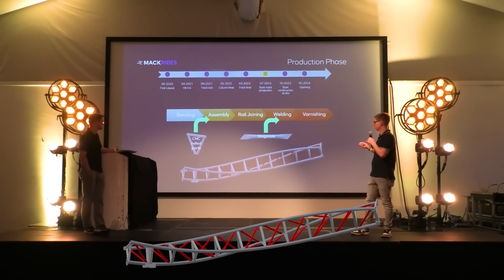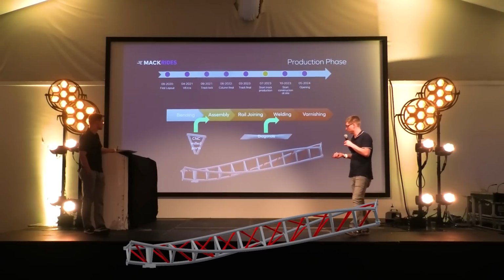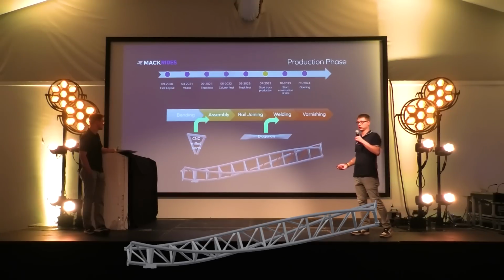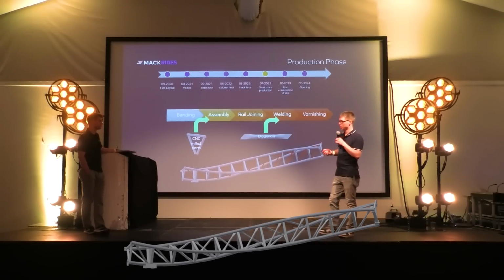We insert also the diagonals and weld the whole track together, and at the end we varnish the track to protect it against the weather, against sun, against water.